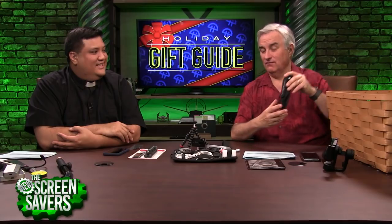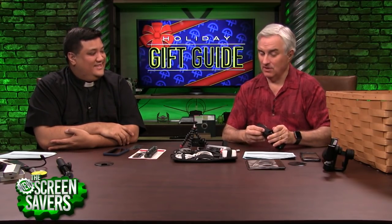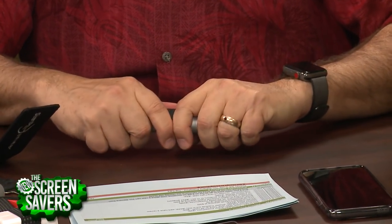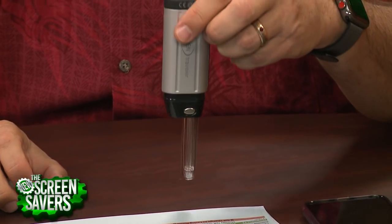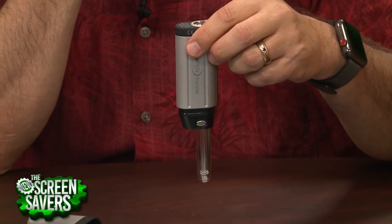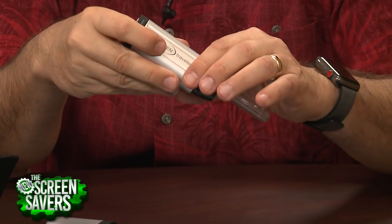All right, I think this is actually a very important thing. This is called the Steripen, and this is kind of an amazing device. I did not put this in the rundown, but this is something that every traveler should have with them. You can use this to sterilize water. If you're in a country where you don't trust the drinking water, or you're on a hike and you want to drink some pond scum, this is a UV sterilizer, not a filter.